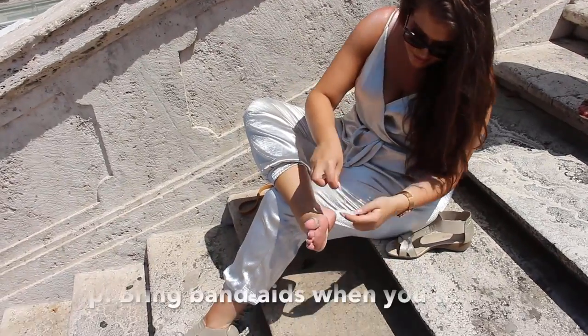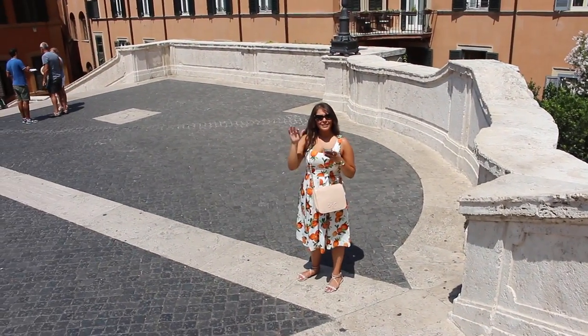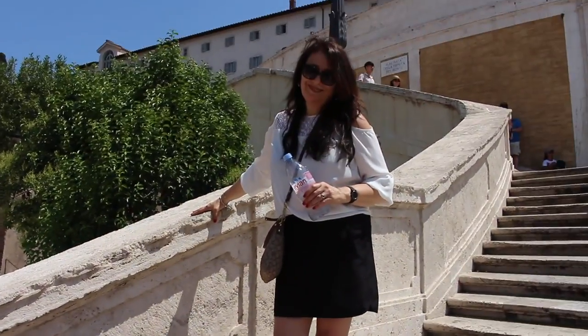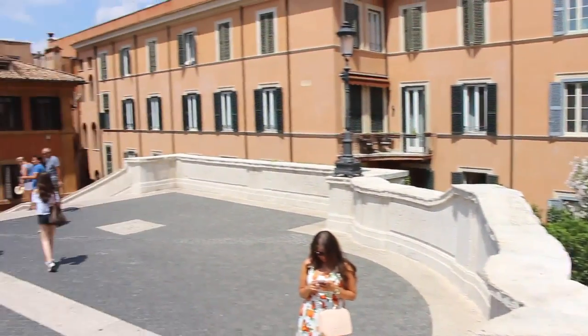We are doing a band-aid stop, because you just get blisters in Rome. Hi, Jen. Hi. Jill's doing her little blister. Hi, Mom. Hi, Lisa. Catch the sun. Yeah, look at her little mini legs. Woohoo.